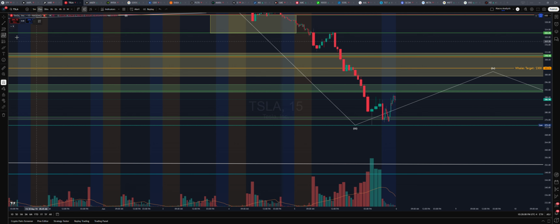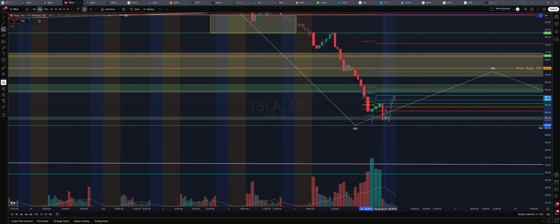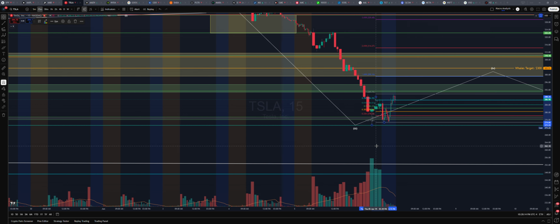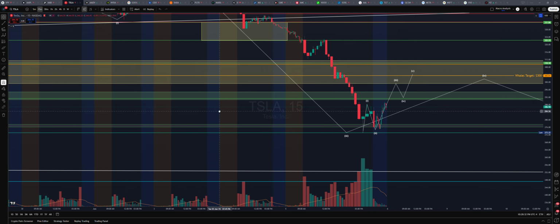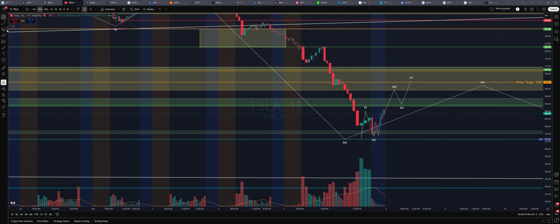So if you're using a wave count on Elliott wave, expect wave 1, 2, 3, 4, 5. So I would expect something like maybe this upside here towards the 299, maybe back down, back up to that 300. So I think you can get something along that line towards that 300 tomorrow as a possible wave 4.